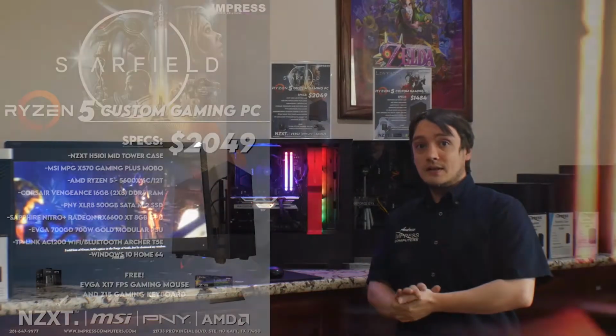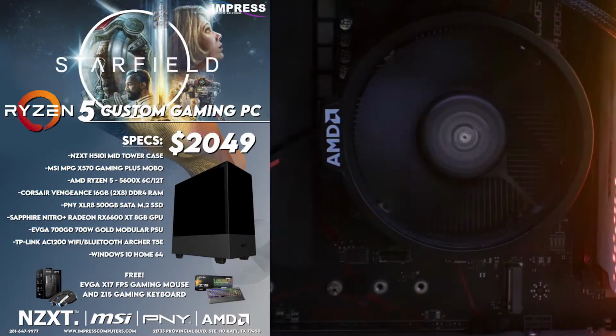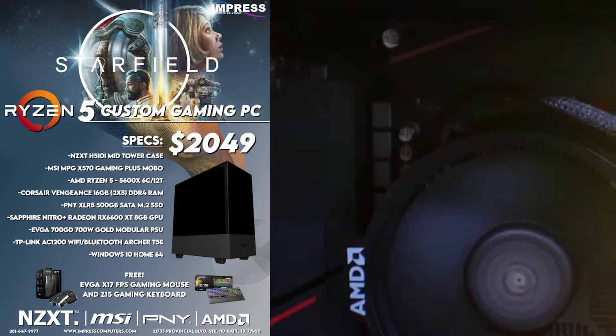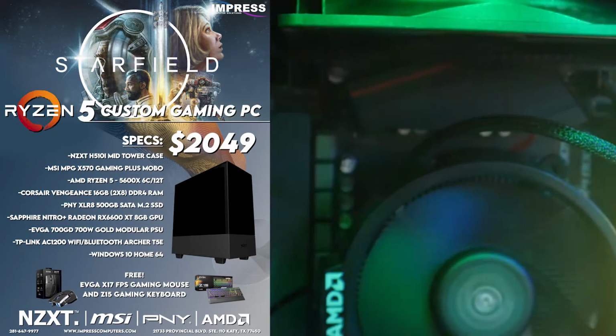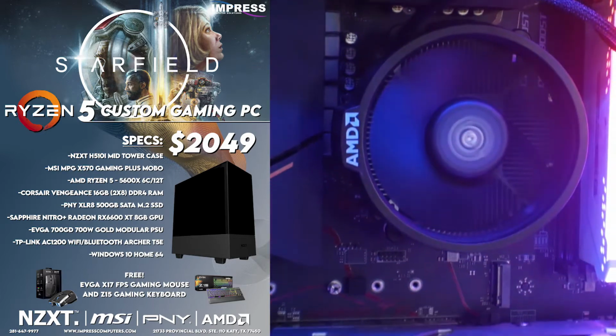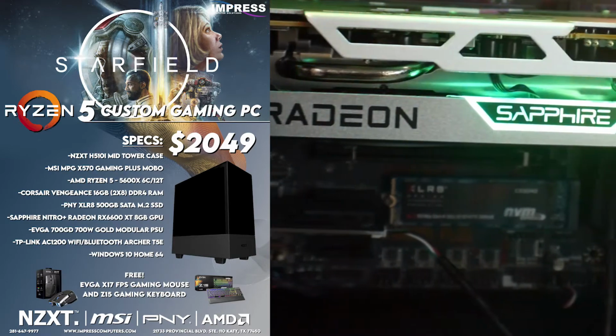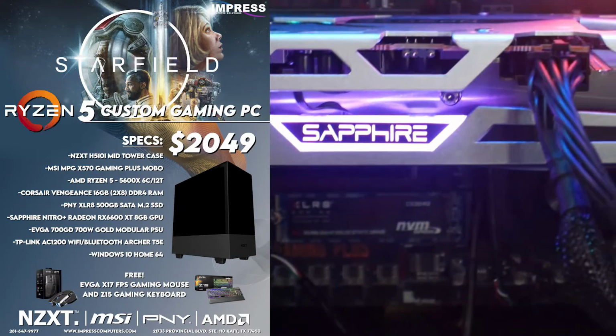Not only do we put the 700 watt RGB power supply in there, you have an X570 MSI motherboard, Ryzen 5 5600X. We're going to power that with a Radeon 6600 XT through 16 gigabytes of Corsair Vengeance RGB RAM. Everything is primed and ready, y'all.